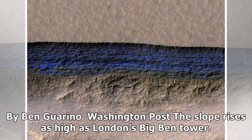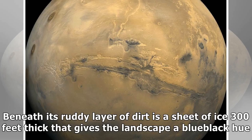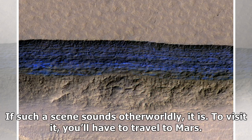The slope rises as high as London's Big Ben Tower. Beneath its ruddy layer of dirt is a sheet of ice 300 feet thick that gives the landscape the blue-black hue. If such a scene sounds otherworldly, it is. To visit it, you'll have to travel to Mars.